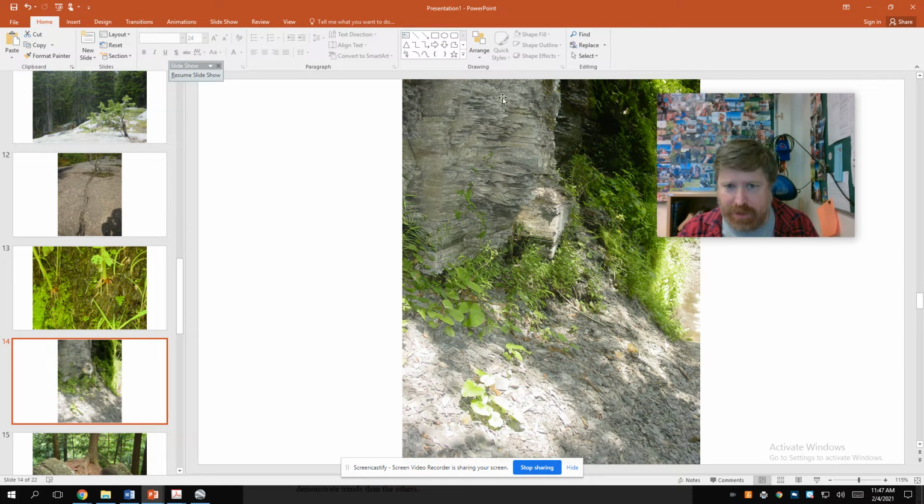This is relatively weak rock anyway. This is shale, similar to what you see at the Salmon River. Some of those rocks at the Salmon River, you could just pull out. It's not a super strong rock like in the Adirondacks. So plant roots, no problem, busting that all to pieces.